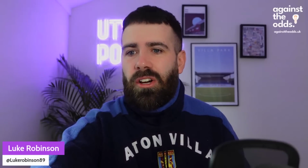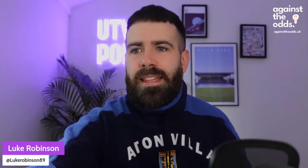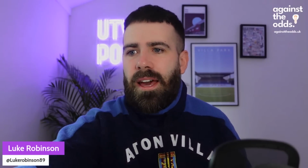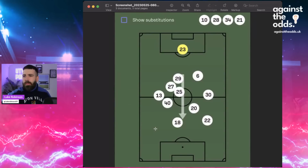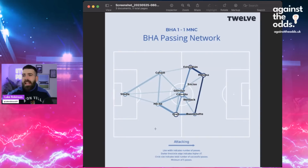So let's have a little look at how Brighton lined up against Man City. That was their last game. So this is how they lined up with Steele, Van der Heck, Colwill, Esputin and Buonetta at the back. Pascal Gross was a bit further forward. Gilmour, Caicedo in the middle. Enciso, who is just absolutely class, one of my favourite players at the minute. Mitoma and Danny Welbeck. This was their average positions from this game, which we're going to get into in great detail, and their passing network from this game as well.